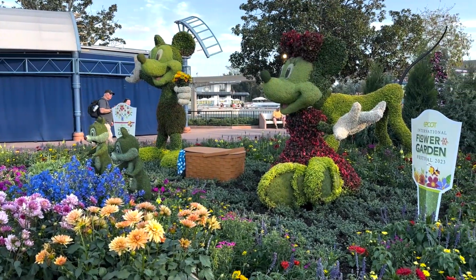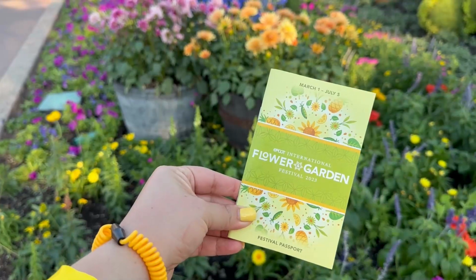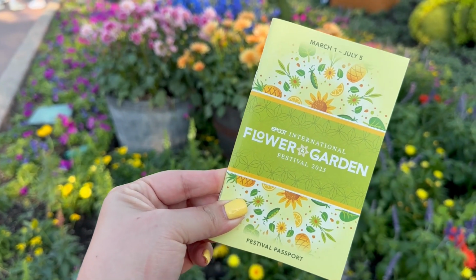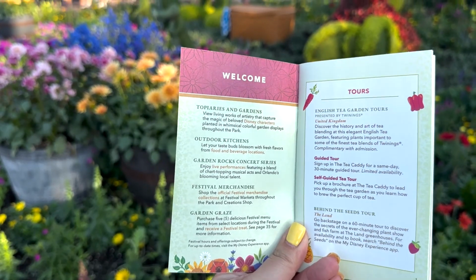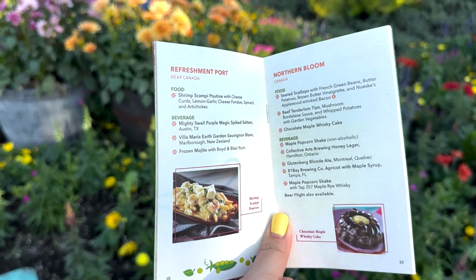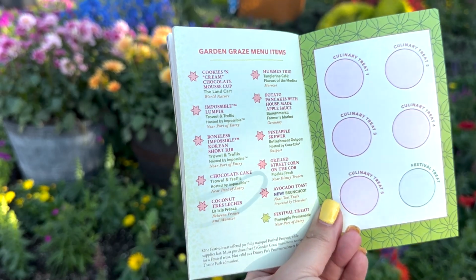Epcot's Flower and Garden Festival 2023 runs from March 1st through July 5th. The first thing you need to do when you come to this festival is pick up a festival passport, located at the front of the park and at some food booths as well. This is your guide to the festival. It tells you all the activities going on, all of the food booths and their menus, and located at the very back of your festival passport is the Garden Graze.